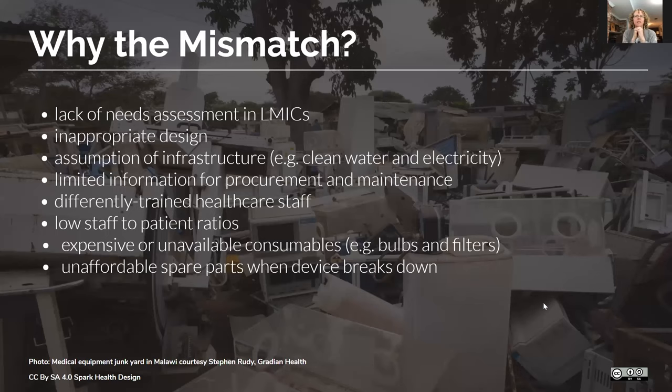Some of the reasons are a lack of just assessment in low middle income countries of what is the context and what is the need for that device, leading to a lot of designs just being inappropriate. Aspects like clean water and electricity are often assumed. Many of these devices are plugged in and the first power surge that comes along blows a fuse and you can't use it anymore. There's also not much information about maintenance and not a lot of resources for maintaining these pieces of equipment.